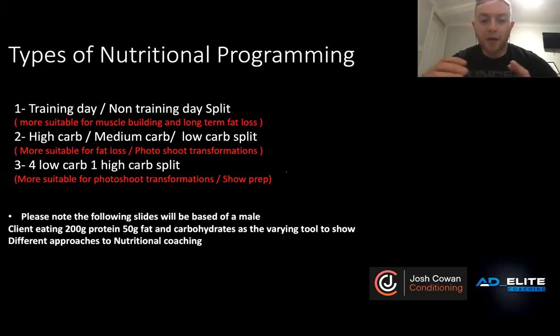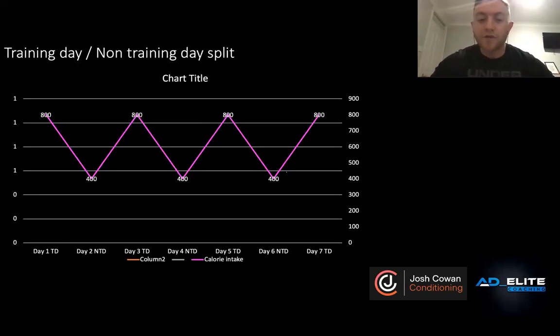And with the one high carb increase, really just trying to focus on refueling glycogen stores, giving you one essential diet break day throughout the week. It's a really good approach, but a very, very aggressive approach as well. So just note that the following slides are going to be based on carbohydrate content. And when we're talking about calories at the end, the calories are going to be based off a male eating 200 grams of protein and 50 grams of fat. So that's going to equal a baseline of 1,200 calories.